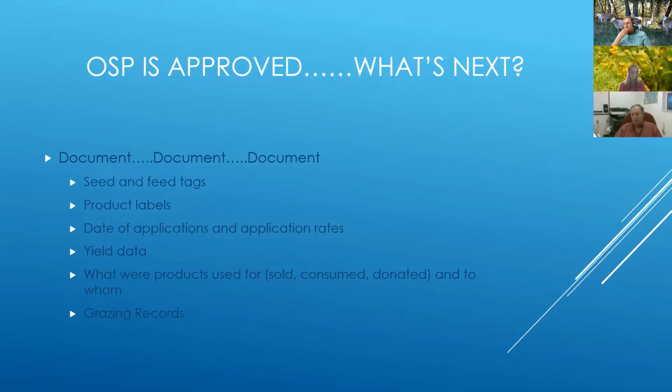If you in fact sold products, once you've gone through the transition period and you have your labels approved, you've sold some type of organic products, they'll want to know where they went. Were they sold, did you consume them on site for your family, or were they donated to some kind of group within the community? That is something we do here at Lincoln University when we have crops that are grown and used for research; a lot of times we'll donate those to the local food pantry or something like that. Even though they were donated, we still have to document exactly where they went. And then, as I mentioned earlier, document your grazing records.